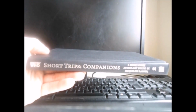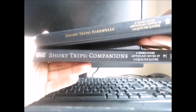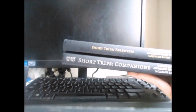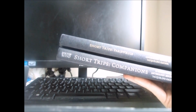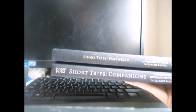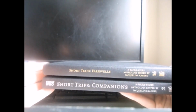I'm kind of shocked to say this, but Farewells is also a misprint, it appears, the one that I have gotten, because as you can see, it doesn't have the Doctor Who logo on the top of the spine there, which is really, really bizarre. So yeah, I'm assuming that this is a misprint because it doesn't have the Doctor Who logo on the spine.